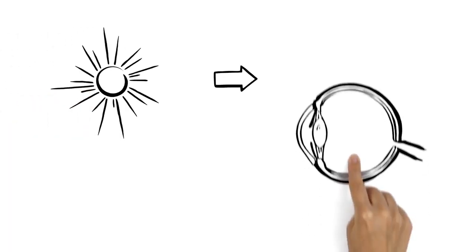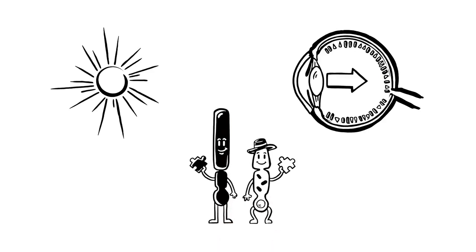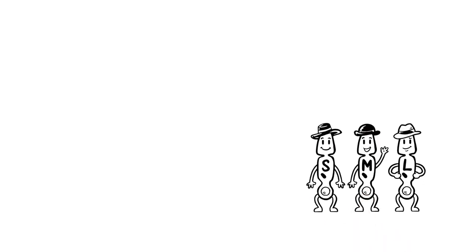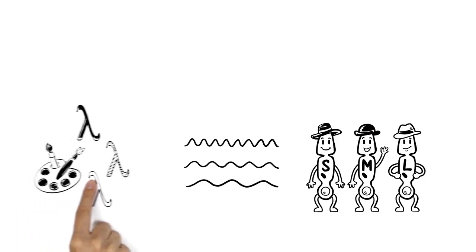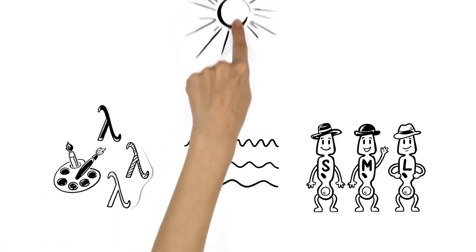The essential prerequisite is light. When it enters the eye, it first passes through the lens and the vitreous body before reaching the retina. There it encounters millions of tiny photoreceptor cells with different jobs. 3 types of cone cells, for instance, react to different wavelengths of light. That's why we can see a variety of colors. However, in order to do their job, the cones need enough light.